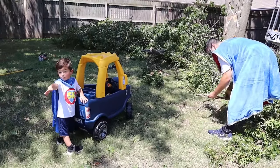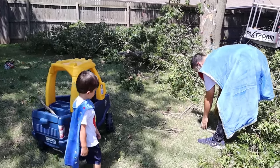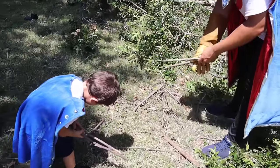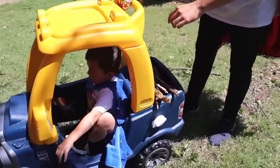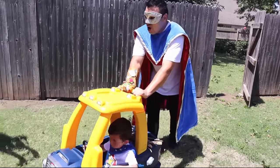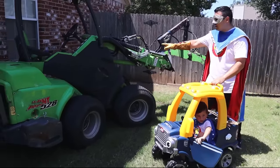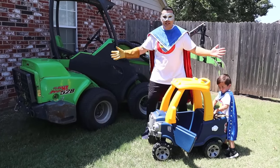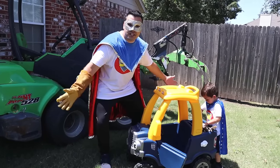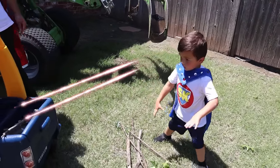Let's go help our worker friends out. We need to collect some sticks. Break them. Yeah. All right, let's go deliver the sticks. Let's get right next to this grabber. Whoa. What is this, Super Kid? This grabs all the heavy trees and gets it closer to the wood chipper. First, let's unload all our sticks. Let's help him out. Put it right here. Good job.